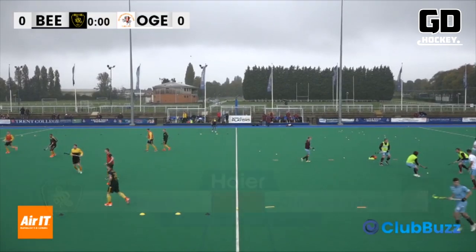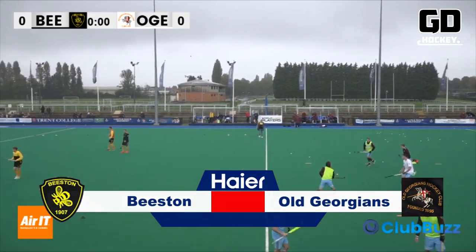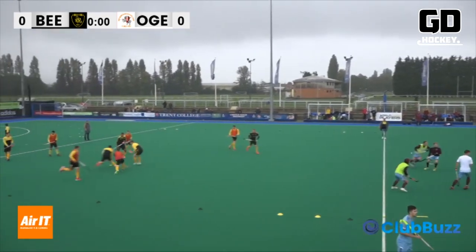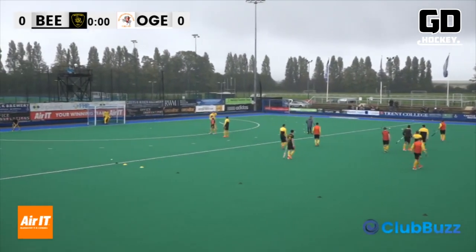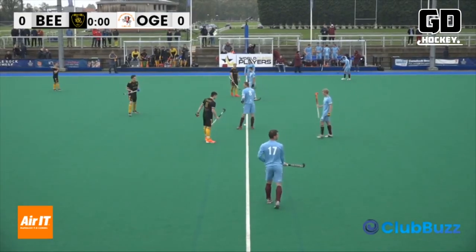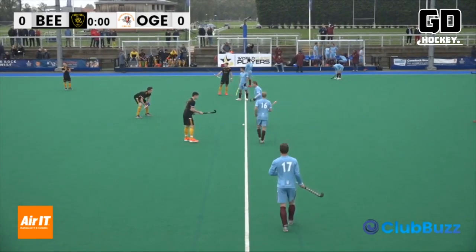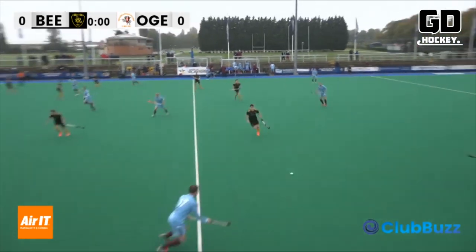In the men's Premier Division, we'll join up with BTV for Beeston's home match against Old Georgians. The visitors were sitting top of the table, still unbeaten, whilst for Beeston they needed to kickstart their campaign that has just one win so far. Indeed, it's looking good. If you're watching us in black and white, it's Old Georgians in the light shirts, and they are the team getting us underway.